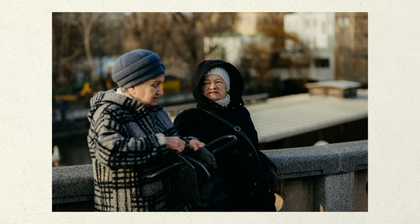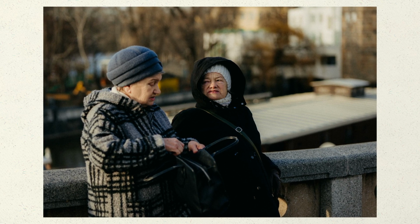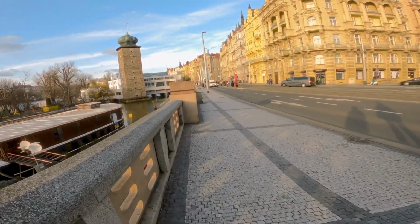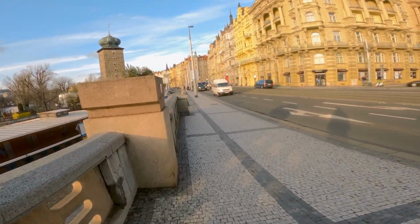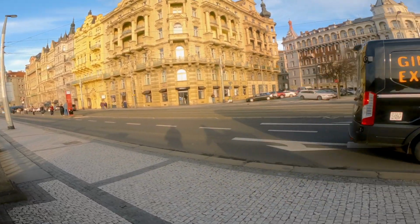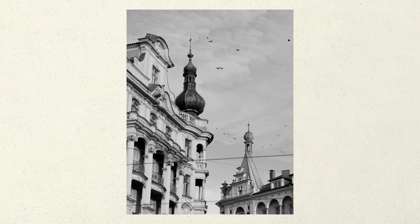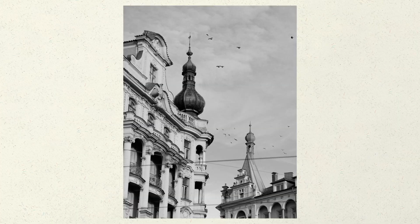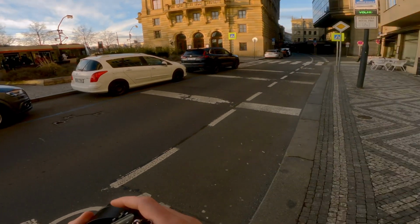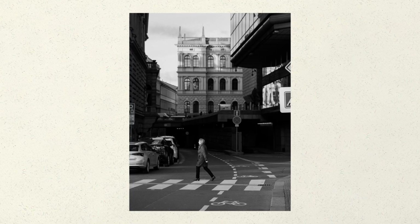I'm really happy with this shot. These ladies are nicely isolated from the background, and the lighting played well here as well. Here is another proof of my previous statement. Always look up so you don't miss these beautiful details on the top of these old buildings. I waited for this person to step on the zebra crossing so I would catch some point of interest in the foreground, and I really like this shot.